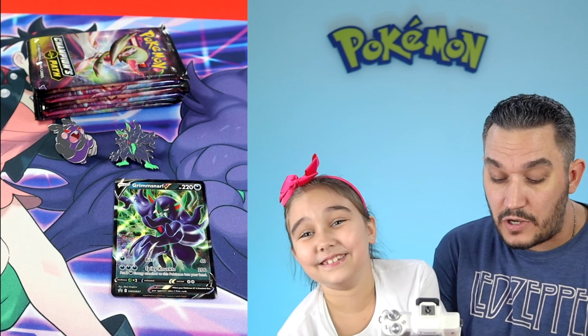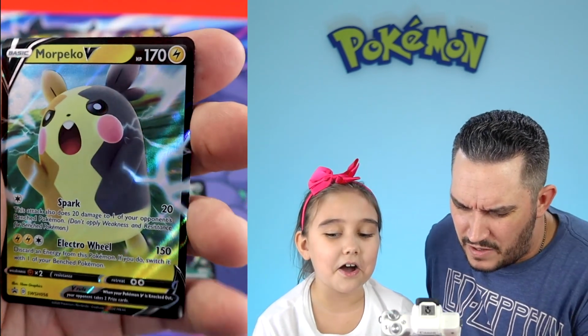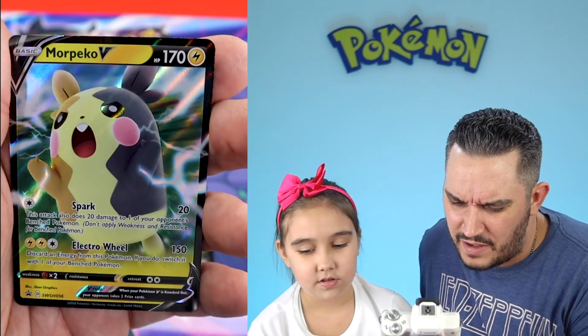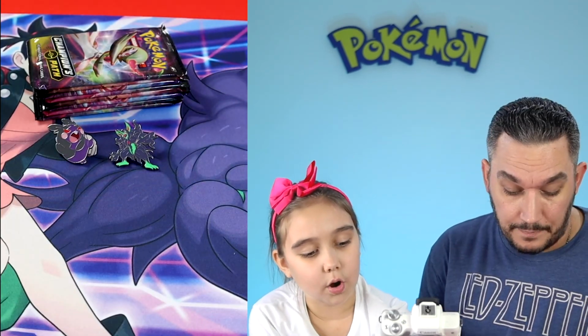So also in this box, we've got this really, really cute Morpeko V. Oh man, Morpeko V promo card. Super, super cute. Here we go. Wait, is that a promo card?